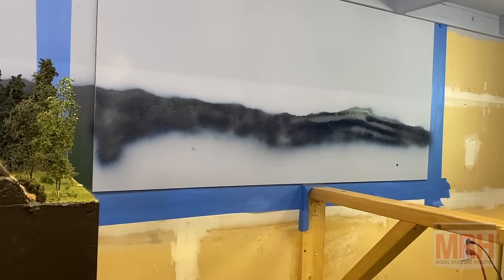And don't worry about being accurate. It doesn't need to be perfect. Remember, it's just there to give the illusion that the scene is finished, but not so much that you have a custom painted backdrop.